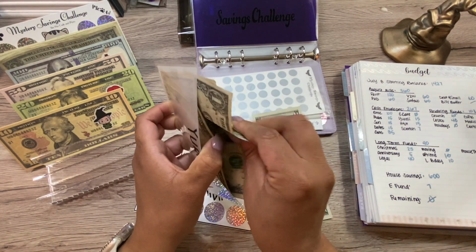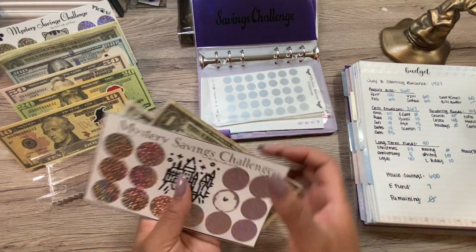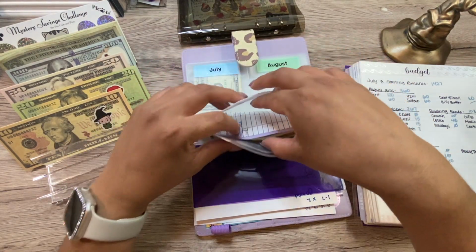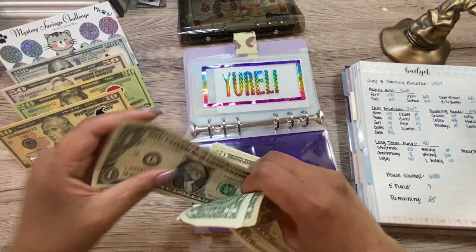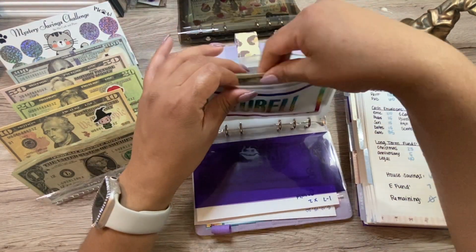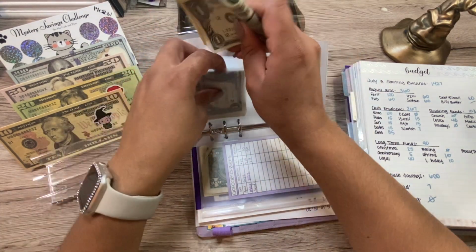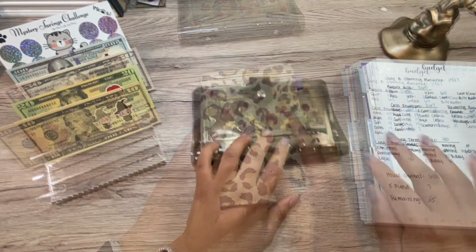5, 6. And then in here goes my G-Bucks that I've already condensed, so they're not like true G-Bucks, but whatever. Today we are adding one, two G-Bucks. We'll count this at the end of the month. And then my son is getting 1, 2, 3, 4, 5, 6, 7 L-Bucks today. That's it for that. And now we're going to stuff the bills in.